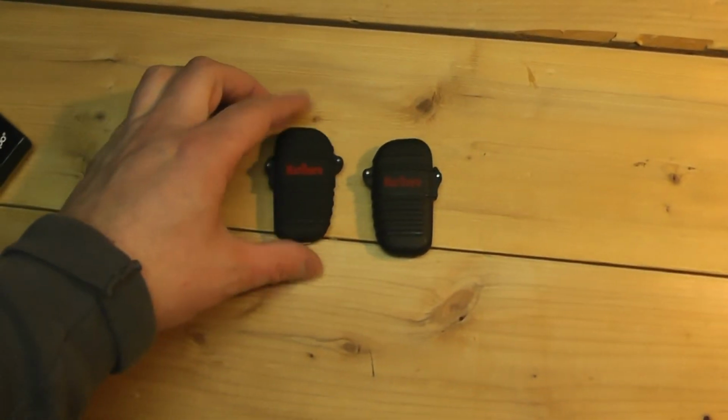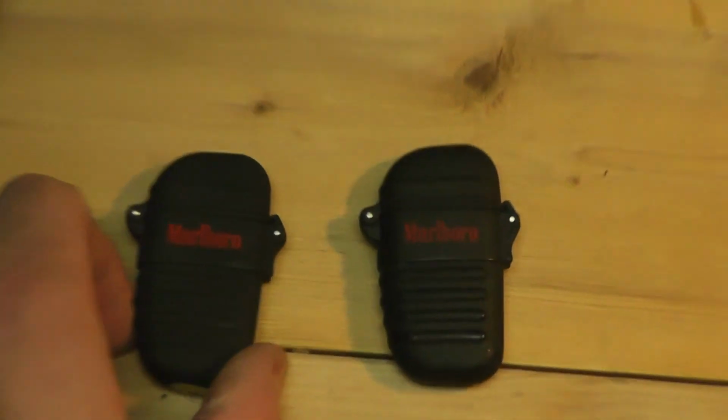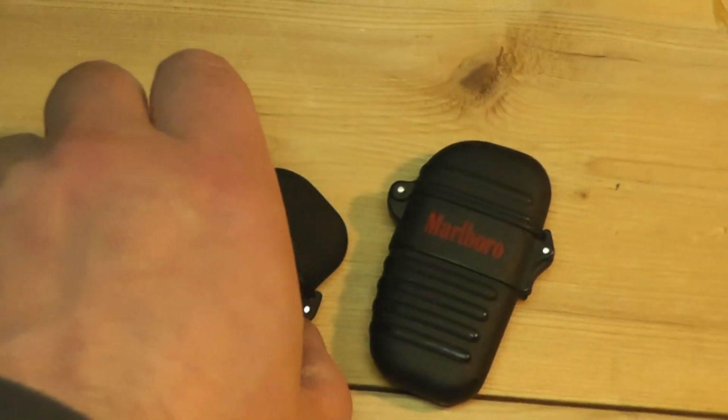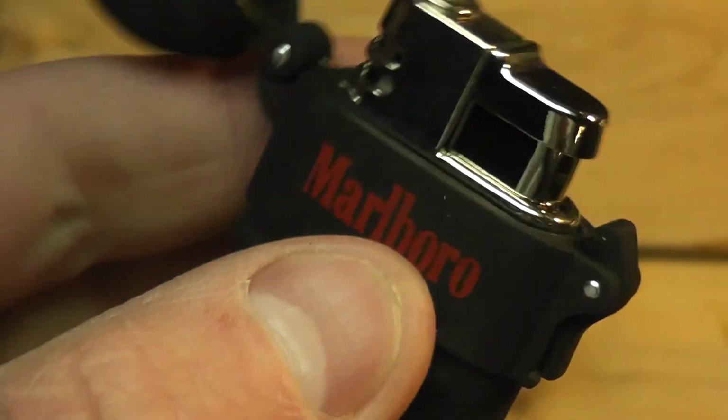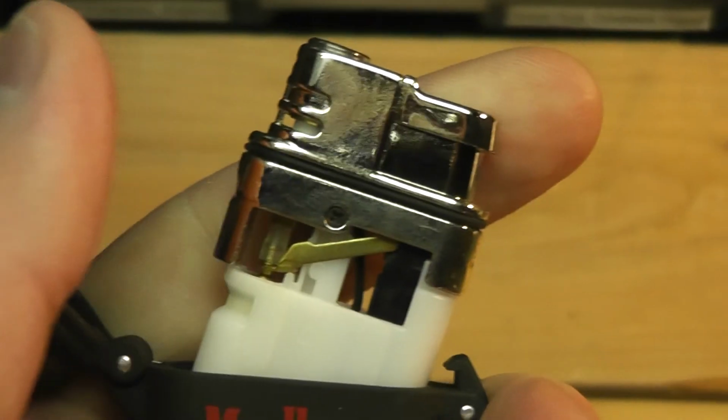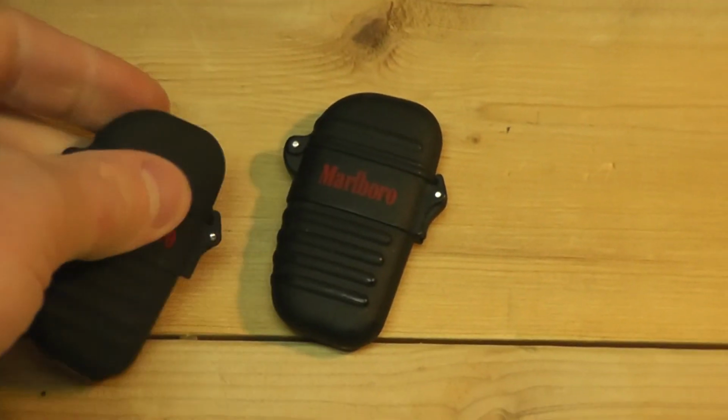And then we got 2 of these guys. I don't remember if these came in different colors or not. But these are, I think, revised or newer versions of those other ones that we're looking at. Very similar, though, in the sense that they're the heating element type, and I think these are refillable. You just got to pull them out. Yeah, and you can refill them. So I got 2 of those.